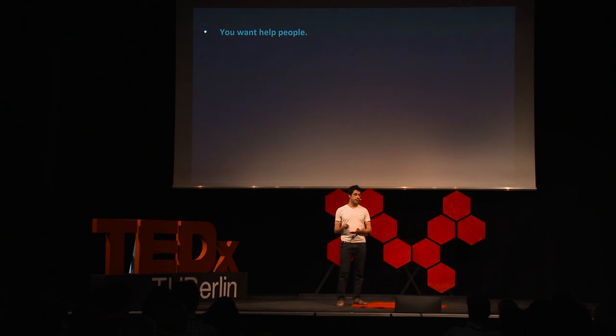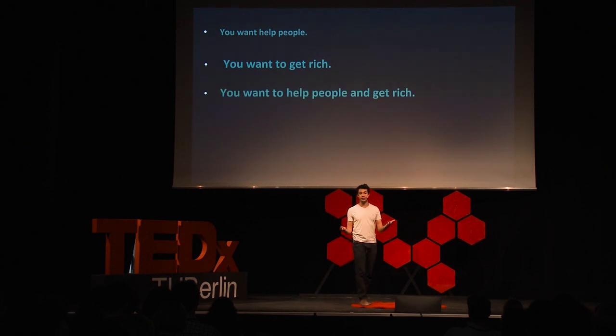A second reason would be you want to get rich, which I think, you know, there are easier ways to get rich than starting medtech companies, to be honest with you. But that is a fair point. You can get rich. Maybe it's a mixture of the two. You want to help people and get rich at the same time, right? Or perhaps you're just crazy. I mean, we were. We didn't even know the problem existed before we started the company, so it's pretty crazy. The point I'm trying to make, actually, is that it doesn't really matter why you want to start a medtech company.